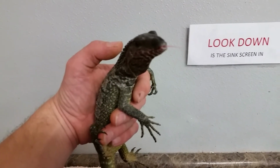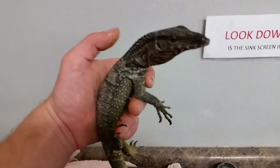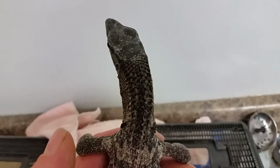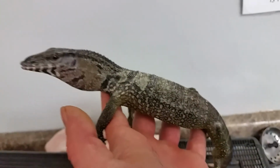Stays smaller than most of your savannas, so about 4 to 4.5 foot long. But you can see why they call him a roughneck here. We'll focus in on that. He's got a very rough back area. These guys are also able to be tree monitors, so provide a lot of climbing space.